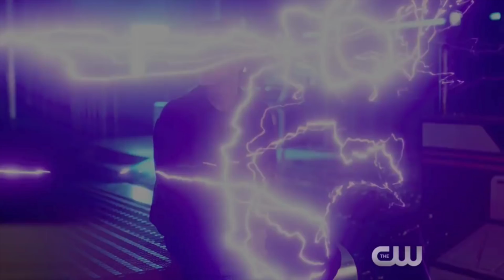It is purple, which I'm sure all of you saw in the trailer unless you are legally blind. This has caused some confusion due to the fact that if Iris and Barry swapped straight DNA, wouldn't her lightning be the same color as his? Well, yeah, going by that logic, it should. However, this could indicate what purple lightning actually represents in the Arrowverse.